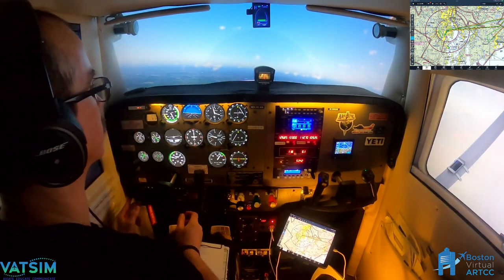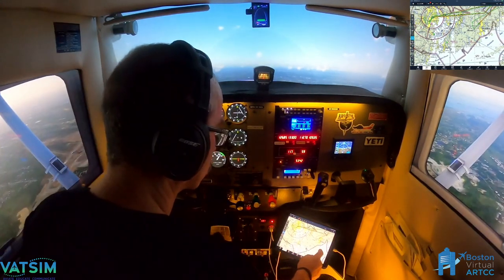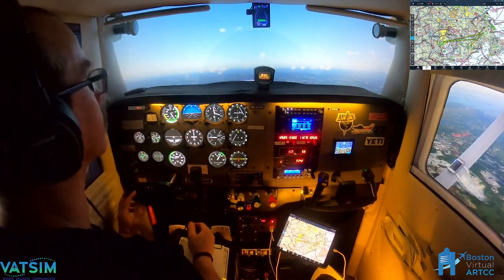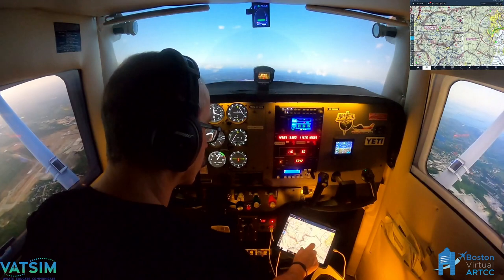1609 is 3 from Wayne, maintain 3000 until established on the localizer, cleared ILS runway 22 left approach, maintain 170 knots or greater till Focus. Alright, cleared ILS runway 22 left approach, and we are on the localizer, 1609.